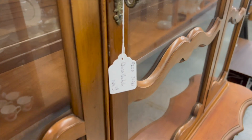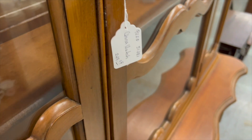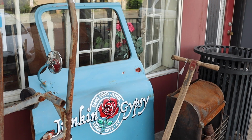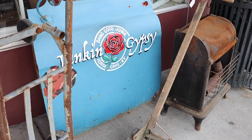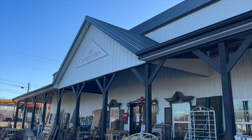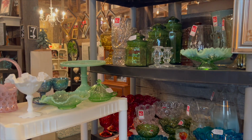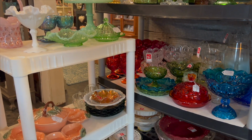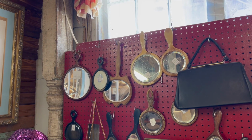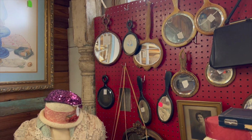I've talked about this already, but Barren River Consignment, the Junkin Gypsy, y'all have heard me talk about her shop. Shabby Chick Marketplace, that is another one that is kind of set up like a Peddlers Mall where there's different booths, and it is just an amazing place to go and just take it all in. It's just a beautiful shop, and it's going to really inspire you and give you ideas of ways that you can use those pieces. And then you can also find really good deals from some of her vendors and people who set up there at her shop.